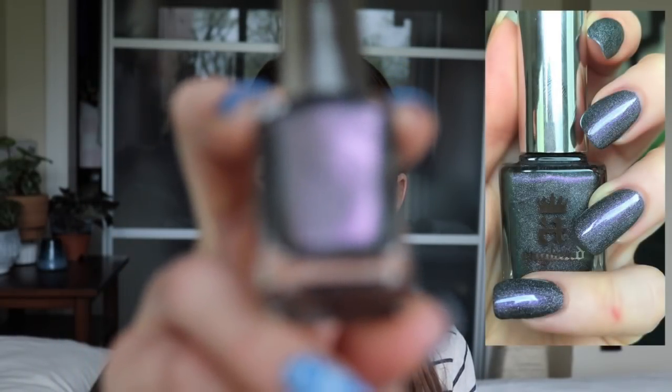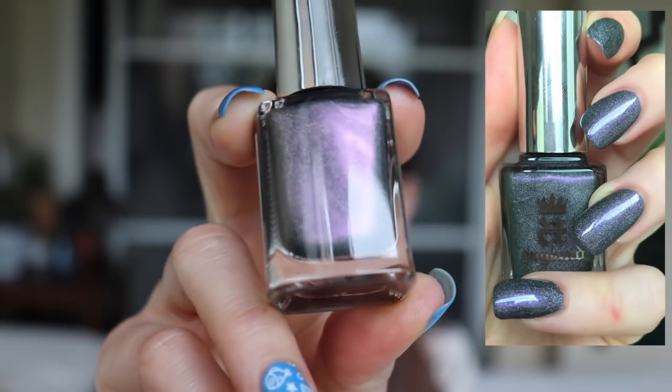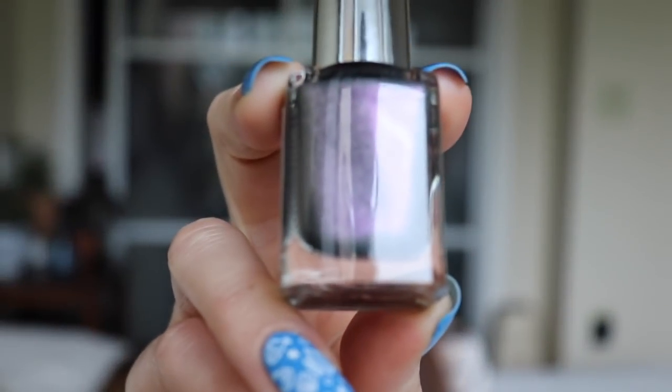And then I picked up a couple other ones recently. This one is called Ascalon, which is really pretty. It's again kind of a grayish base, but it's got this really nice purple flash that runs throughout it, as well as their scattered holographic that they do. So I'm really excited about that one.